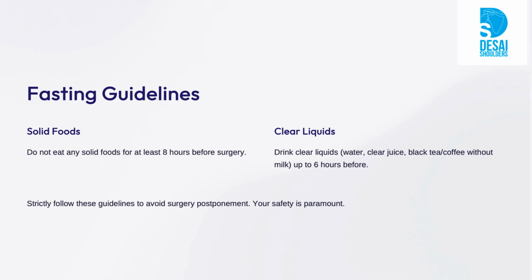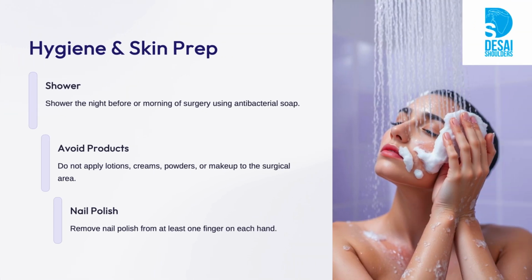Absolutely, it's that critical. Now, moving on to hygiene and skin prep. Seems simple, but it's key for infection prevention. What's the basic routine? Pretty straightforward. Shower the night before or the morning of surgery. Use an antibacterial soap if recommended. Just get the skin surface clean. And things to avoid putting on after the shower.